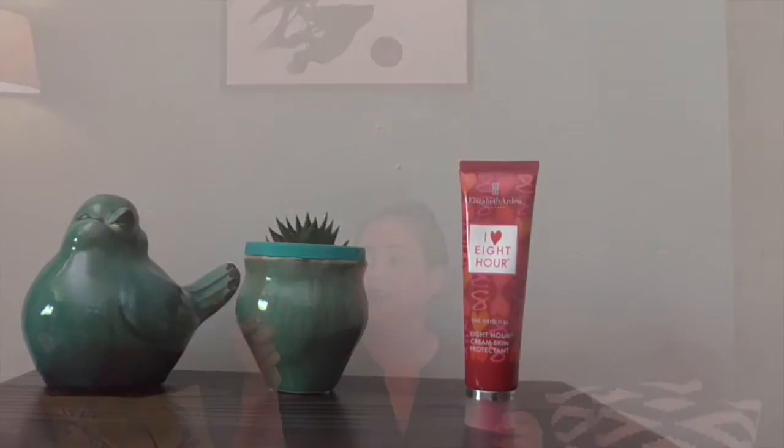The other thing I use at night, again, no surprise, is 8 Hour Cream. I particularly love, this is the limited edition tube from 2016. I put this on my cuticles at night, but 8 Hour Cream is always about my person for everything. I love it. Moving on to moisturizers.